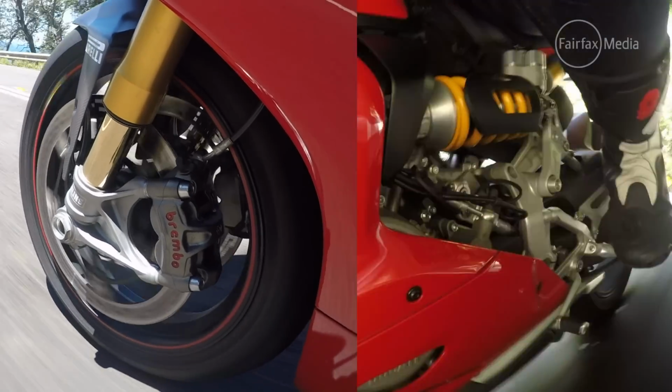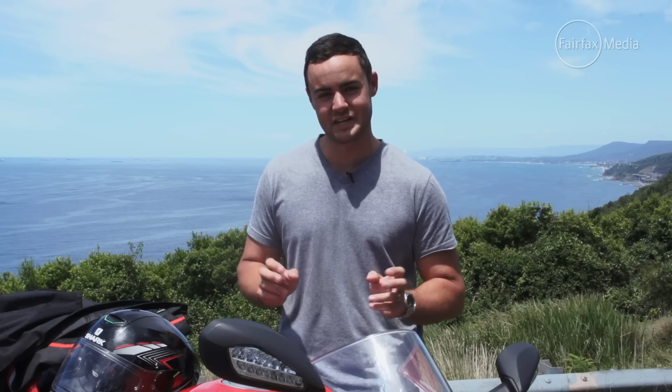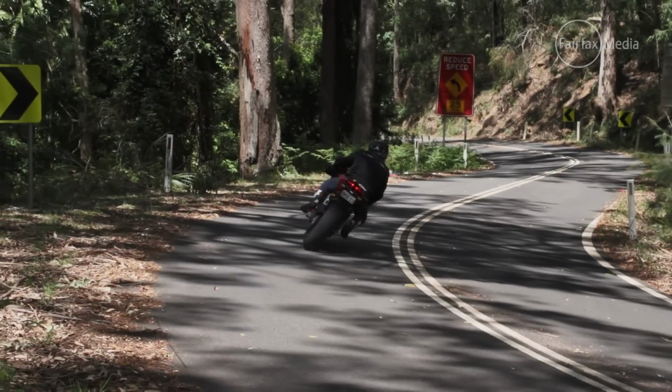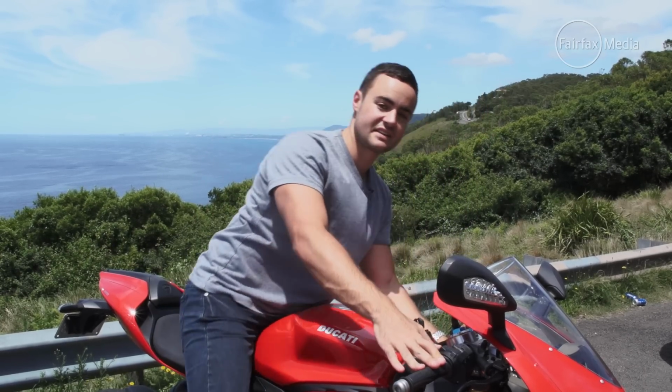You've got a fixed mode where you can play with all the clicker settings and everything else, and it's also got what they call an event-based mode, which basically means the bike adapts to the environment that you're riding in. So if you're hard on the brakes, it stiffens the front forks so there's not as much travel. Pretty clever stuff indeed.